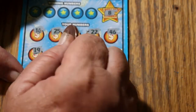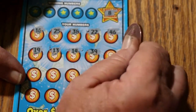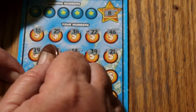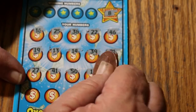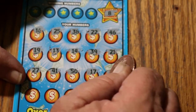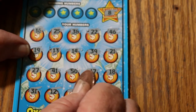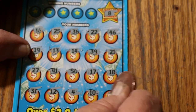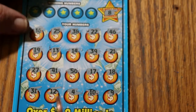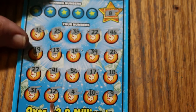46, 19, 13, 14, 39, 21, 27, 41, 50, 17, 18, 31, 12, 4, number 4, number 10, and number 9. Okay, I don't see anything duplicating anywhere. I could be wrong. We'll find it as we go.